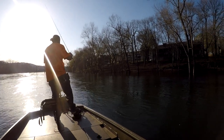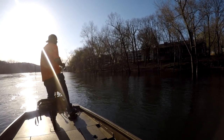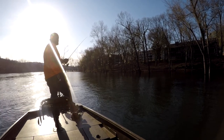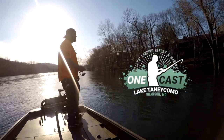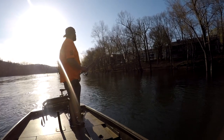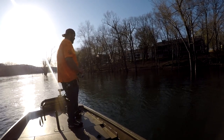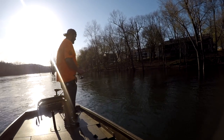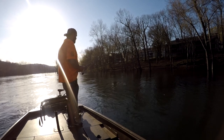It is Sunday the 21st of March, and I'm going to do the one cast for you today. Okay, let's see. Today I've boated up here. I'm starting right here in the Point Royale flat. Normally you wouldn't have a boat here, but they are still running 5 floodgates and 15,000 CFS.